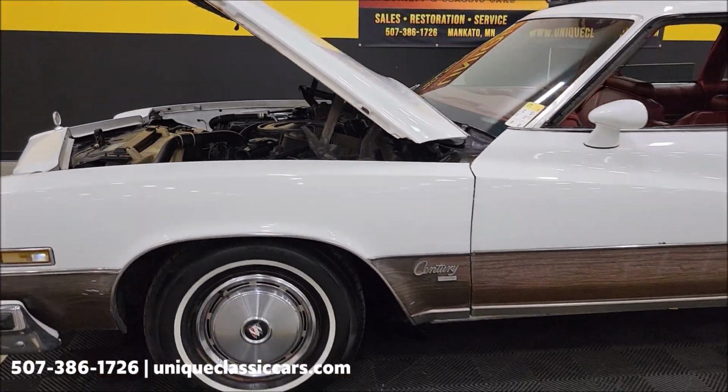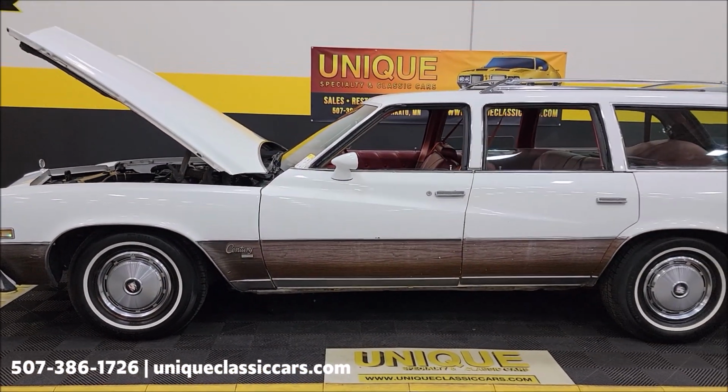There you have it, 1976 Buick Century Custom Wagon, third row seating.